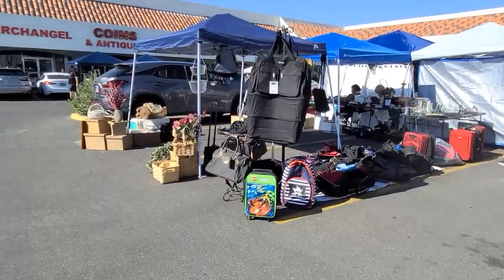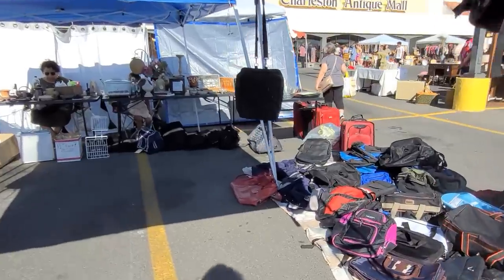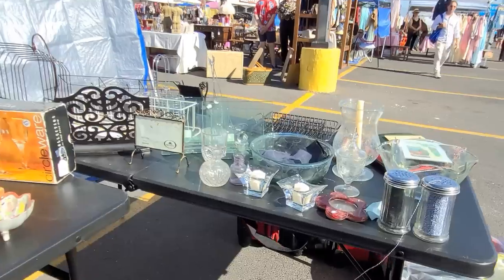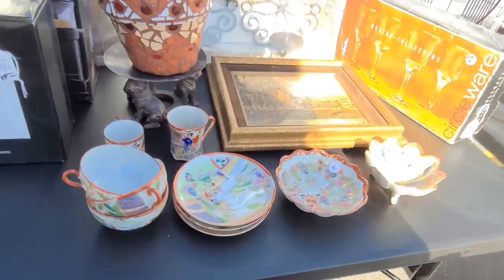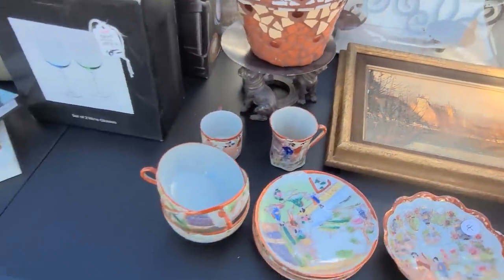Looks like these tables have some interesting bits on as well. Let's have a look. Good morning. How are you? There's a crystal candy jar, a cruet sadly missing its lid, so we'll leave that. Some Asian dishes. I quite like this oil painting. We'll think about that.